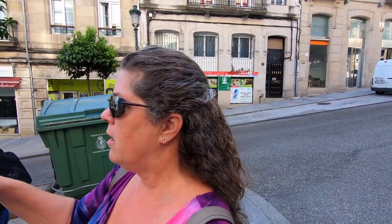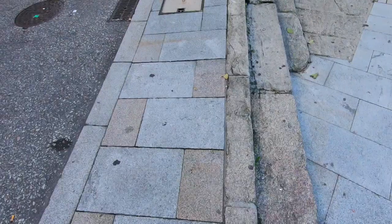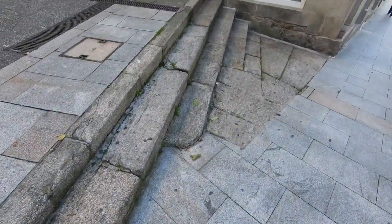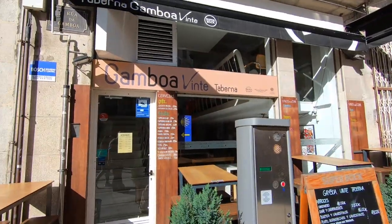What do you want to do? I don't know. I said this will probably take us back to that church. Probably. Do you want to go back to the church or want to go down to the water? It doesn't matter. Either way, we're going to go down to the water. So if you want to. Why don't we walk along the water? Okay. Interesting steps on angles. Place to eat.